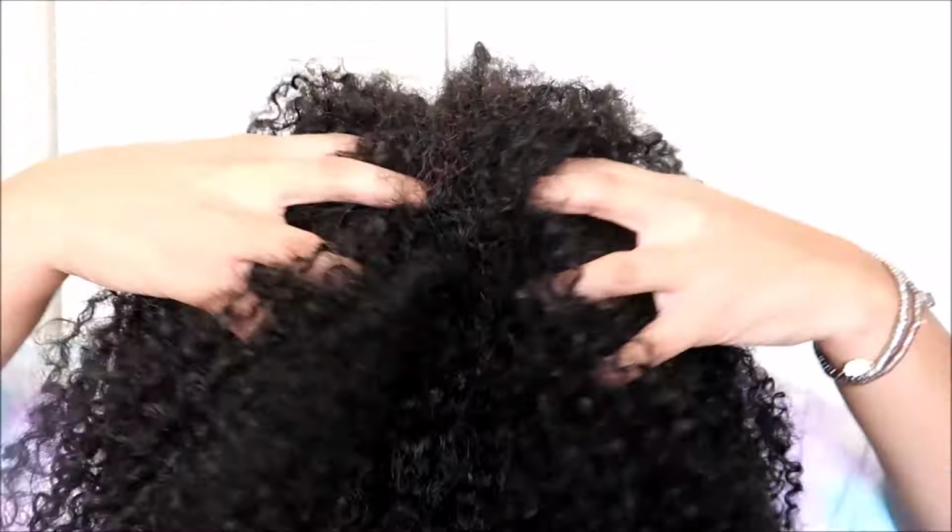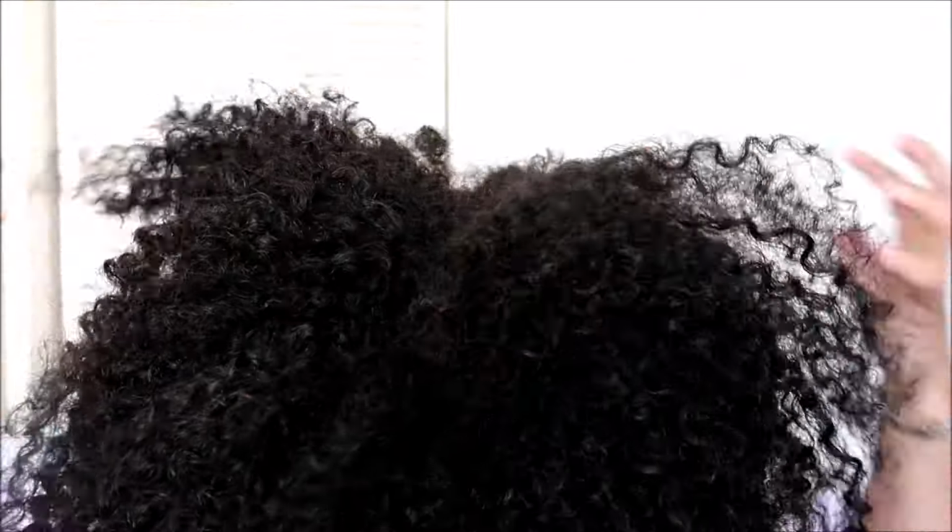But these are my finished and styled results. My hair is a little bit frizzy on top because, as I mentioned, I was in a rush, so I wasn't as precise as I usually am with product. But because I used the Uncle Funky's Daughter, I still got a lot of definition from root to tips.